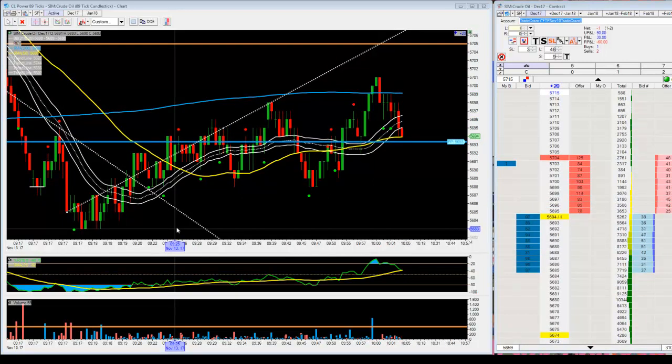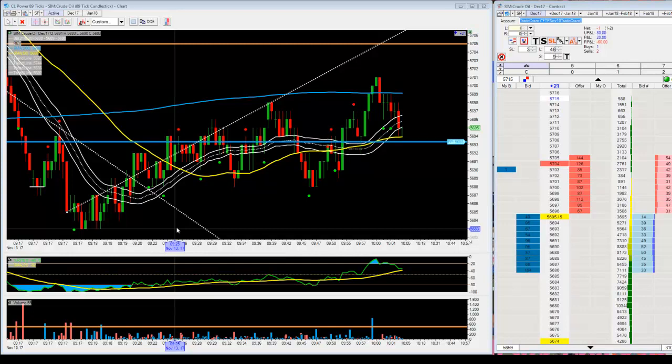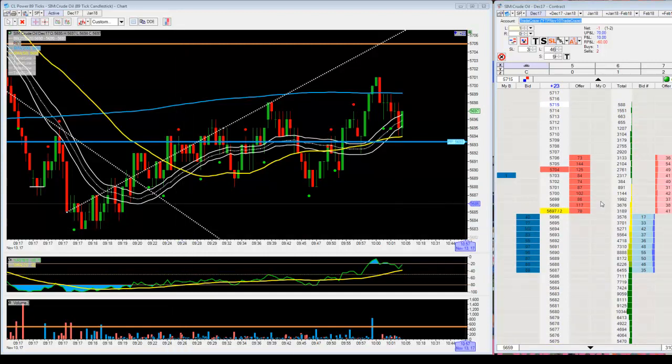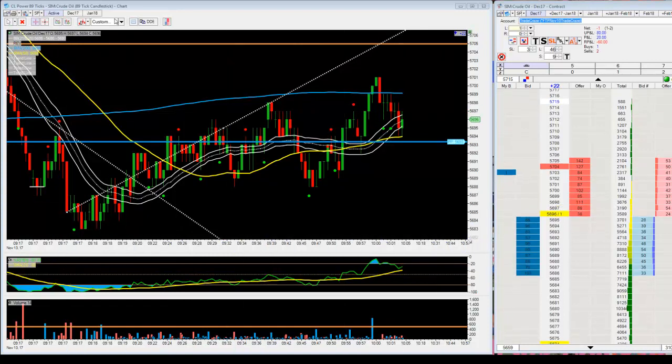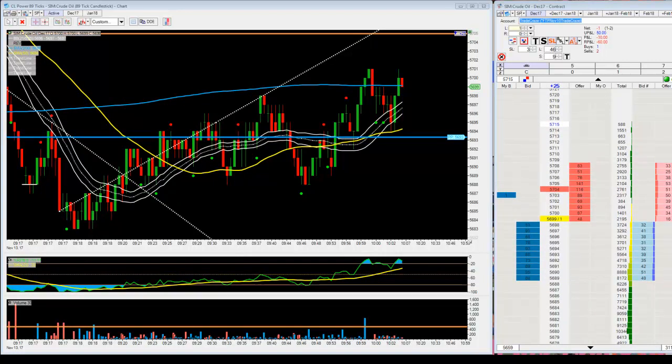Definitely protect around the pivot. All right, I'm gonna pause until it either runs me out or if it breaks down here, I'll let you know. Very close to knocking me out here. Figured I'd let it go.